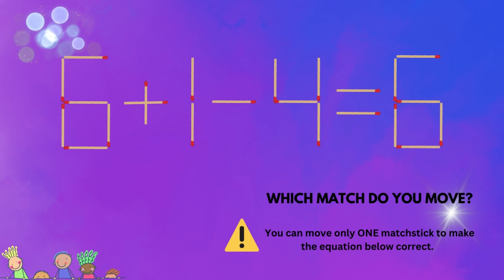Guess what? There are actually 2 possible answers here. The first solution is to take the bottom left matchstick from the first 6 and just shift it ever so slightly up to the right to turn it into a 9. Now, our equation reads 9 plus 1 minus 4 equals 6, which is perfectly correct.